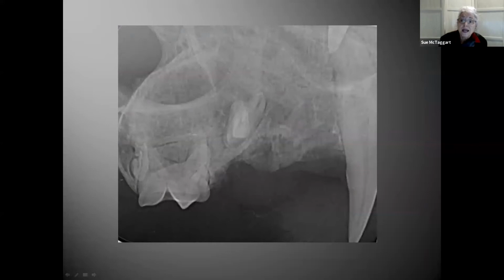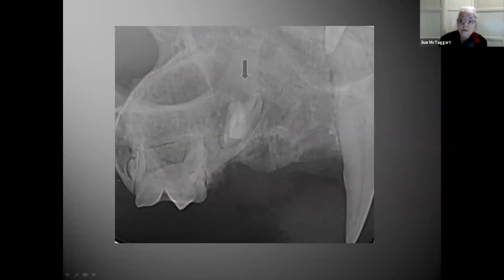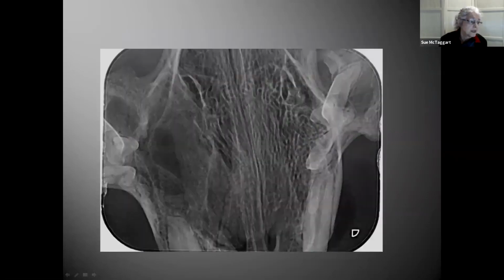And this is the lateral bisecting angle 2-dimensional view. So you can see the embedded tooth 107 there. And this dorsal-ventral 2-dimensional view shows the embedded tooth from another perspective.